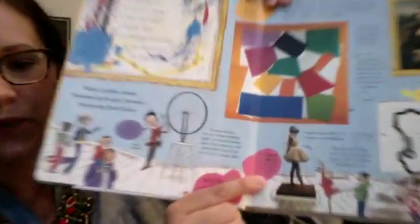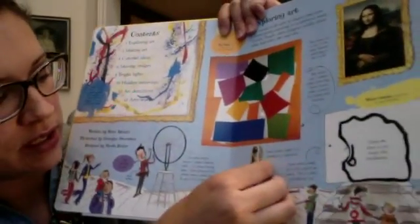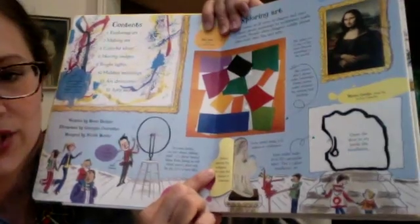They're awesome. Speaking of which, Usborne Lift the Flap Art. This is a great way to introduce kids to classical art, like this sculpture of the Little Dancer by Degas, and then it shows his sketch that led to that. Here is the Mona Lisa, and it shows a close-up and talks about her smile. So this is a great way to introduce kids to art and make it interesting.